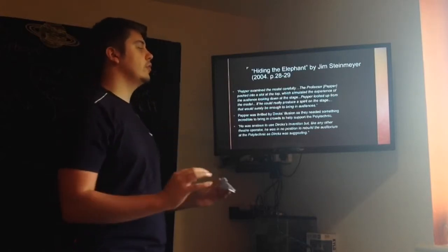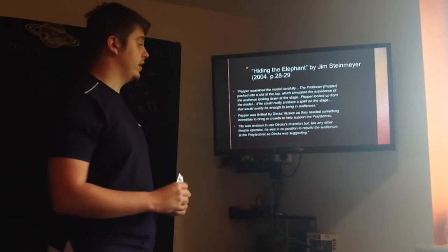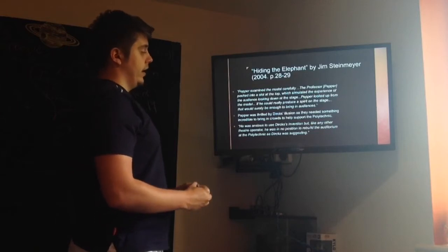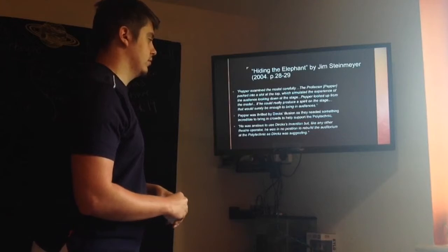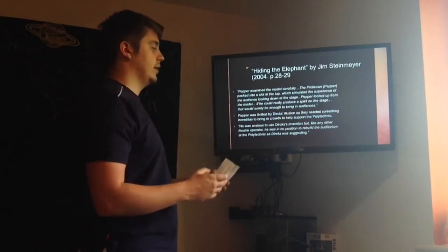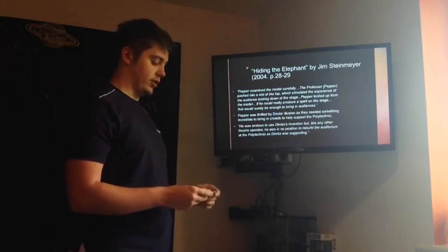Now, Pepper was thrilled by Dirks' illusion, as they needed something to help bring people in to financially support the Polytechnic. He was anxious to use Dirks' invention because, like any other theatre operator, he was in no position to rebuild the auditorium at the Polytechnic as Dirks was suggesting.